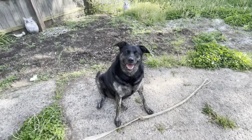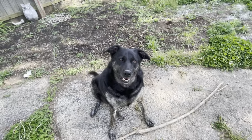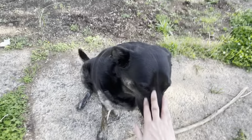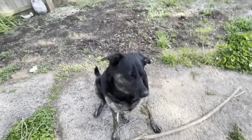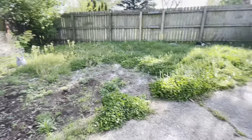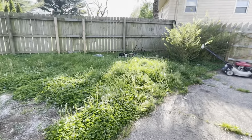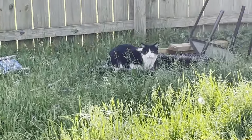Gabby's got a stick, a big stick for a dog. Hi, what do you have on you? You got something on your nose. Unbelievable. More work ahead. Look at that cat. What are you doing over here? Riley.